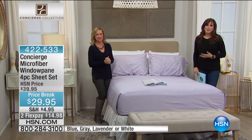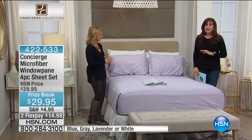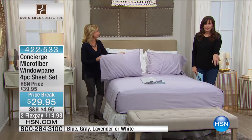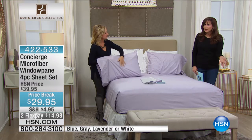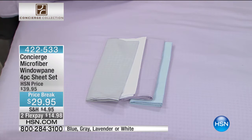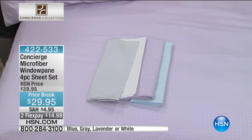This is the microfiber sheet set that is absolutely luxe. But then you look at $29.95 and you're thinking, how could it be so special and luxe if it's that inexpensive? This is where you don't even look at that price. You just go, wow, I can't believe this is so soft. And it's 2 months at $14.98.